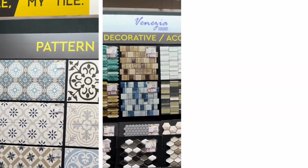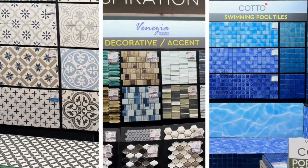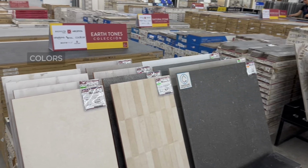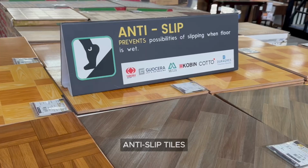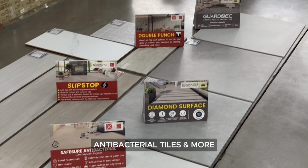We had to consider a lot of things before we came up with our final choices. Of course, for us, there are non-negotiable factors like the colors, design, and material. And there were also features that's good to have like anti-slip tiles, scratch-proof tiles, antibacterial tiles, and more.